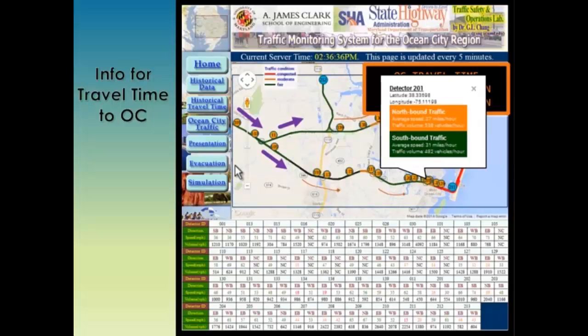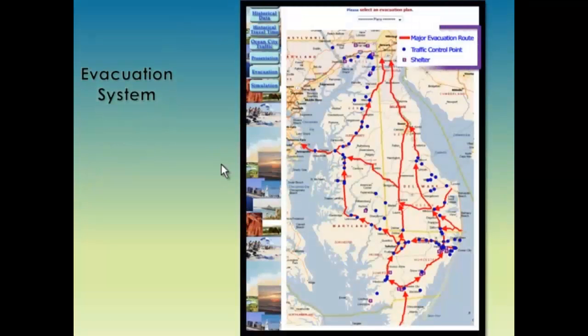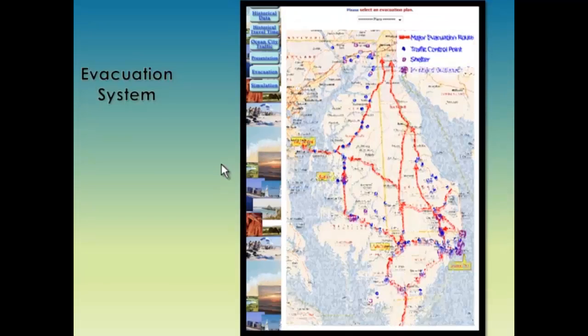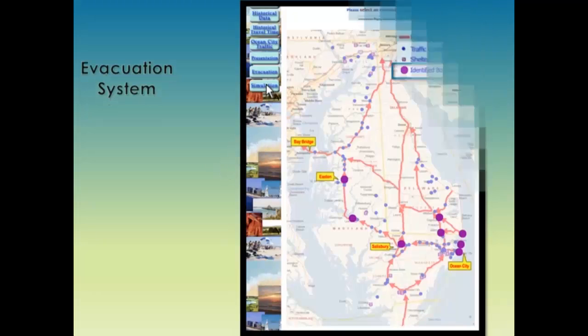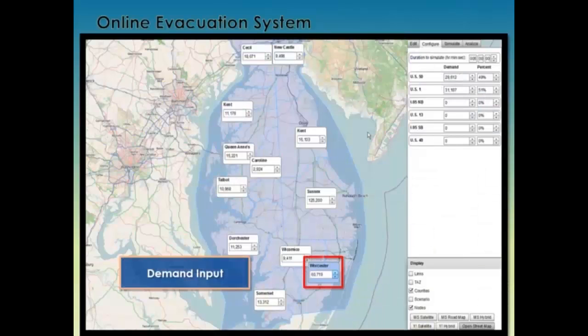Now let's take a look at the evacuation system, which provides preparation for emergencies, such as hurricanes. This map shows the major evacuation routes, traffic control points, shelters, and major bottlenecks identified by a plan developed by a joint team from Maryland, Delaware, and Virginia. This system also includes an online evacuation scheme.